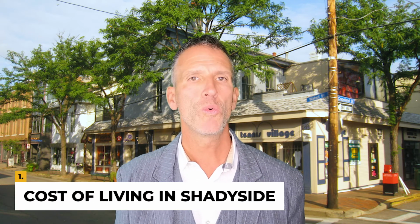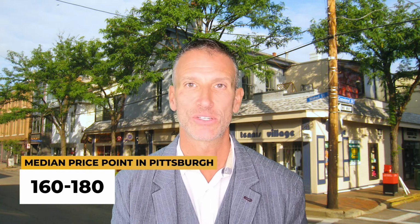Number one is cost of living in Shadyside. So the typical home value in Shadyside is just over $406,000. Now the median price point in Pittsburgh is around 160 to 180. So you can see that's substantially over 2 times more than the average sale home price in Pittsburgh. So this value is seasonally adjusted and only includes the median price tier value of home.